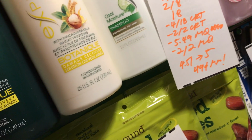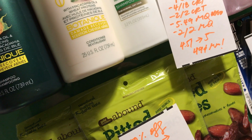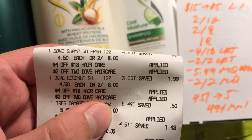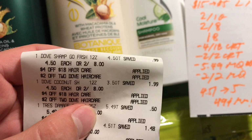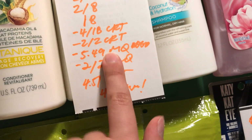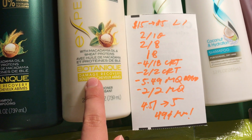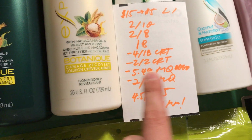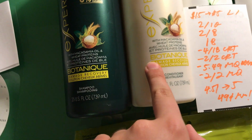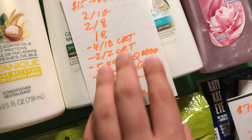Let me show you wherever it is. Where is it? Over here, you can see that both of those applied just fine. And then I had the buy one, get one free coupon from Today's Red Plum for the Tresemme, and Andrew, the cashier, took out $5.49, which was the price of that shampoo, actually. It said buy the shampoo, get the conditioner free, but whatever. Who knows how much your cashier is going to take off.